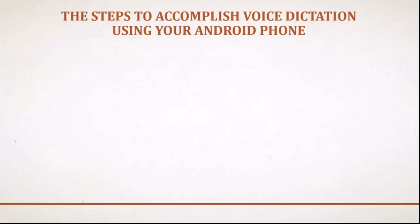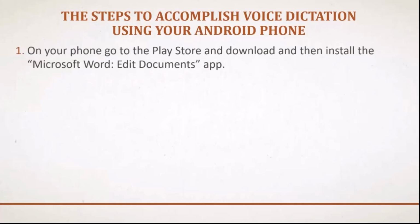Now I'm going to read off to you the steps to accomplish this voice dictation, and then I'm going to show you a video where I repeat these steps so you have it both verbally as well as visually. So the first thing is, on your phone, you need to go to the Play Store and download and then install what they call Microsoft Word Edit Documents, that particular app.